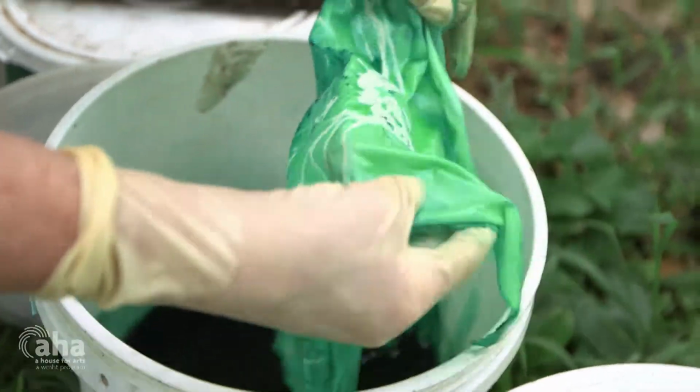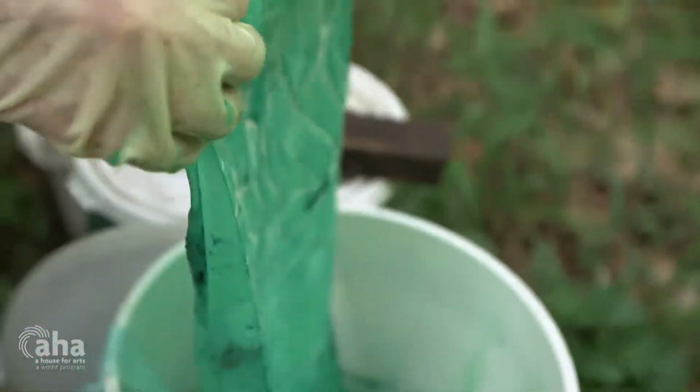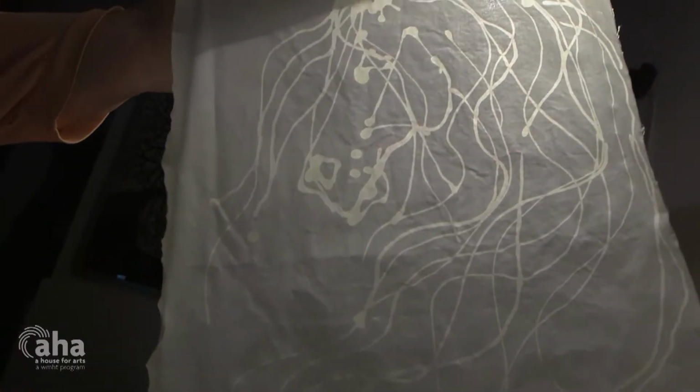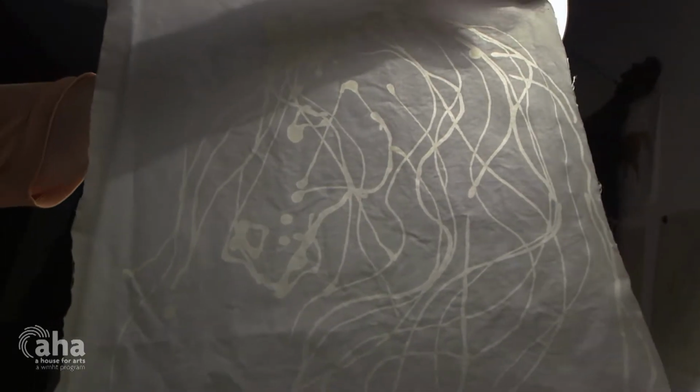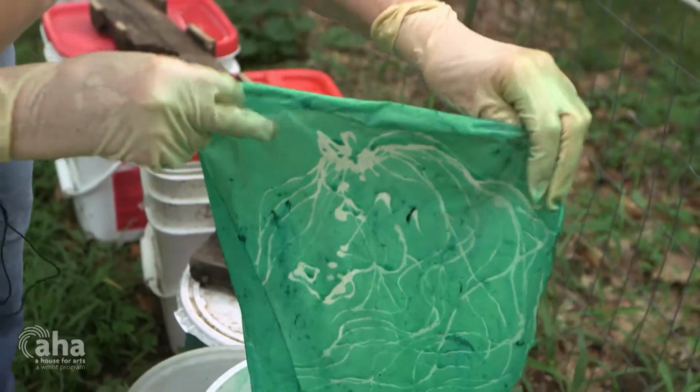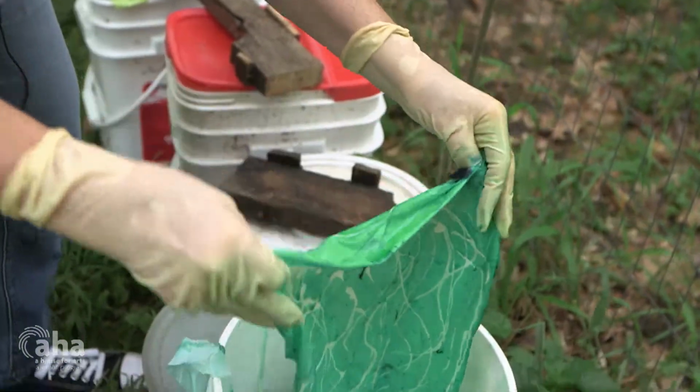When the fabric goes into the dyes, it hits the edge of the wax, and there's just a certain quality that you can't get with anything else. And I paint wax on the fabric where I do not want the color to go. In this way, I'm always thinking of the negative space.